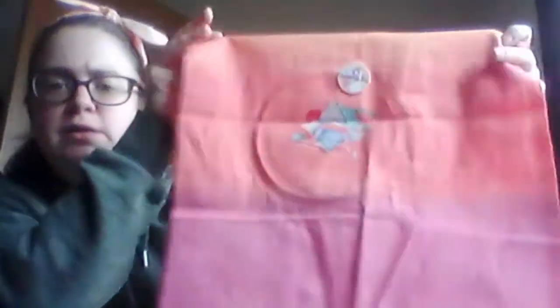The light is terrible today. You can't really see how fabulous my fabric is. Bear with me. I thought I've got the big light on, I thought let's try it without. That's a bit better. So it doesn't look like much.